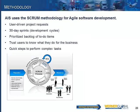AIS uses a Scrum methodology for agile software development, and that's user-driven project requests. Our users know the business, and it's our job to enable them to do it more efficiently and continue to be on the cutting edge. Our developers go on sprints of 30-day development cycles to allow them to focus on a given issue for 30 days, and then they prioritize backlog items beyond that. So if a new project comes up within the 30 days, it gets put on the backlog and prioritized, and the next 30-day cycle, they will take what they believe they can bite off of the priority list and focus on that for 30 days.